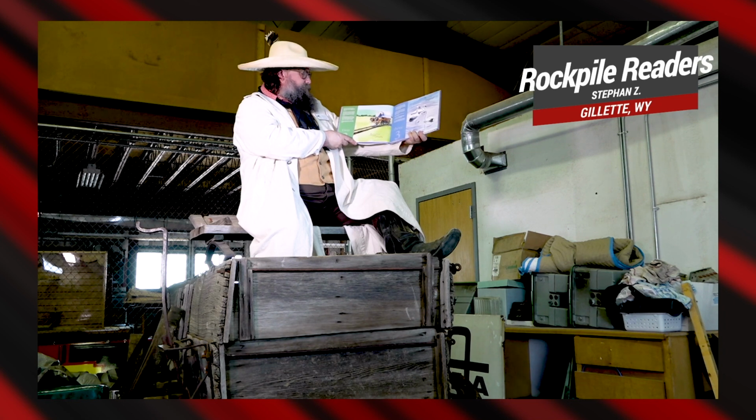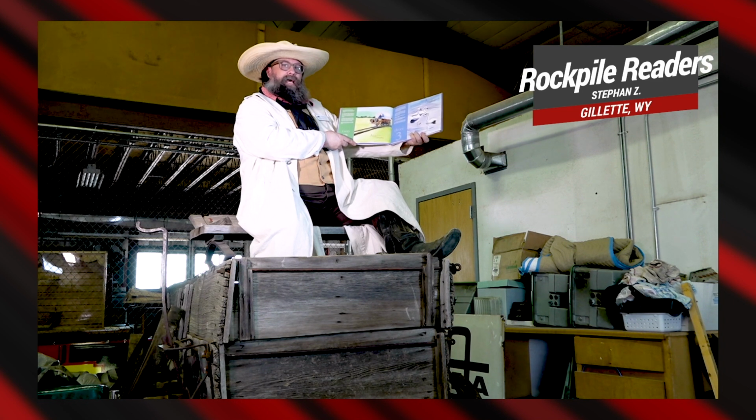The tight-fitting bed and sides were caulked with pitch and could float across the river with the wheels removed and strapped to the sides. Mules or teams of horses or oxen pulled the wagons anywhere from 8 to 12 miles in a day.